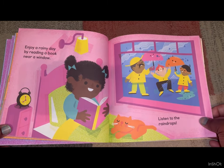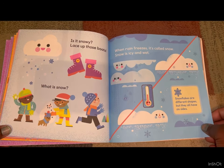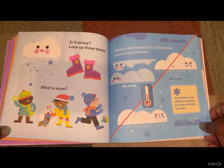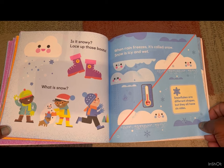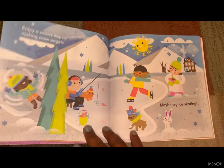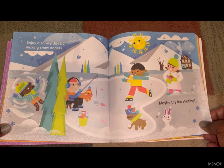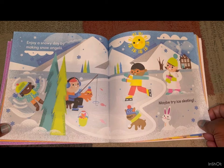Listen to the raindrops. Is it snowy? Lace up those boots. What is snow? When rain freezes, it's called snow. Snow is icy and wet. Snowflakes are different shapes, but they all have 6 sides. Enjoy a snowy day by making snow angels. Maybe try ice skating.